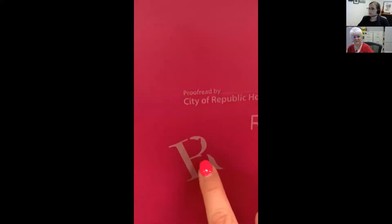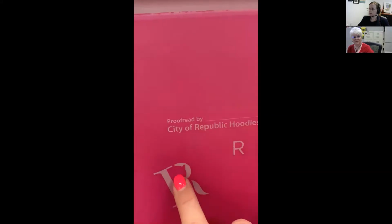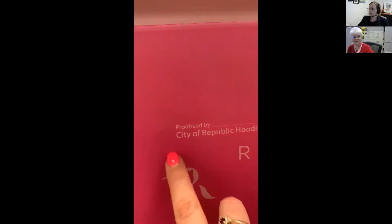On this design, you might see, like right in this area right here, there's a vine that comes through this letter R, and it has little leaves that come out here.